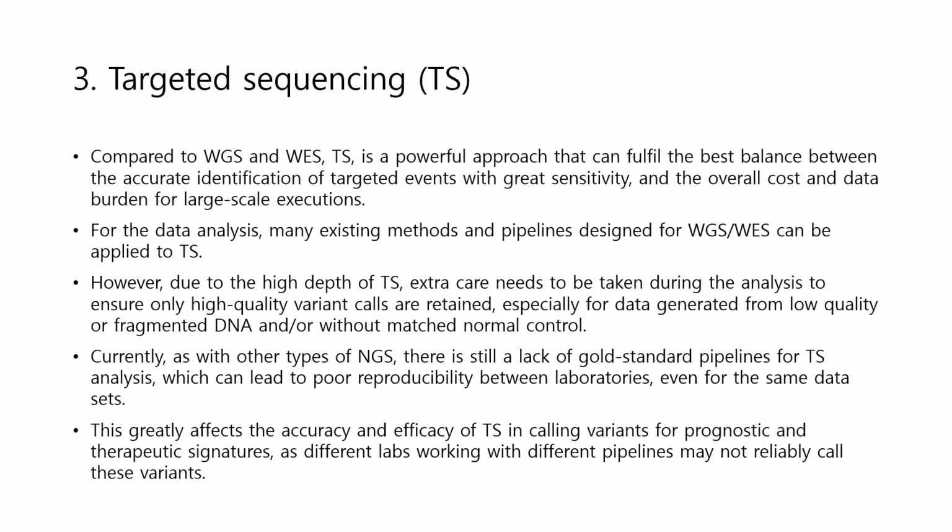Targeted sequencing is next generation sequencing which elucidates a defined small number of genes. Due to the high depth of targeted sequencing, it is commonly used in the clinic, but it has some limitations.